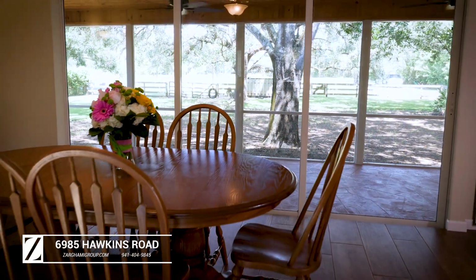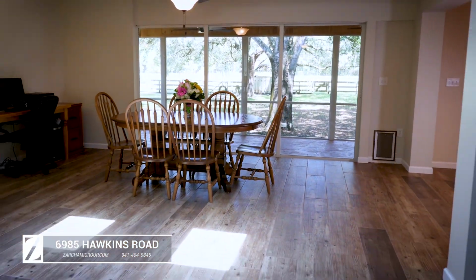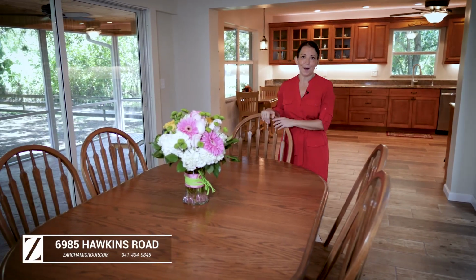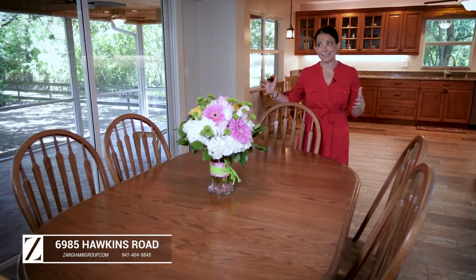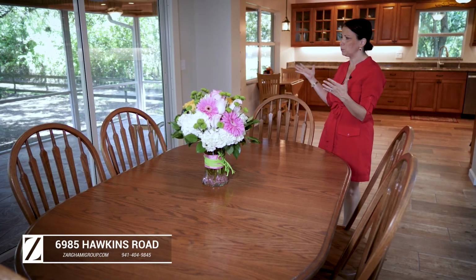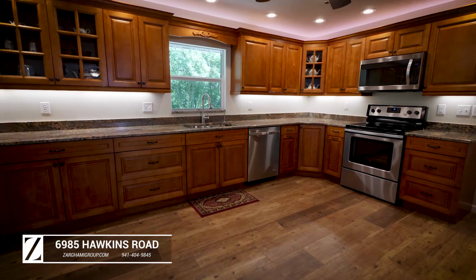The dining room. Some people say it's the heart of the home. This dining space is huge. You can easily fit a table that fits 16, 18 people in here. Imagine your holidays and Thanksgiving time and meals with your loved ones in a space like this. And when you turn and look that way, you see the amazing private backyard. Pretty cool, right?